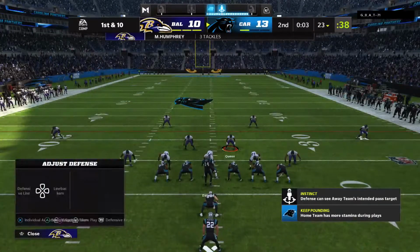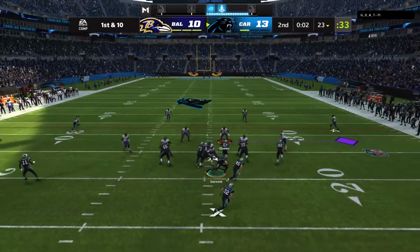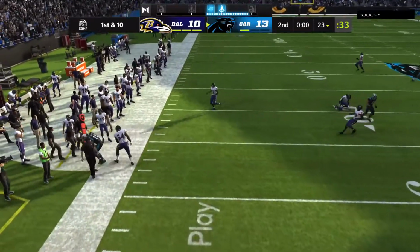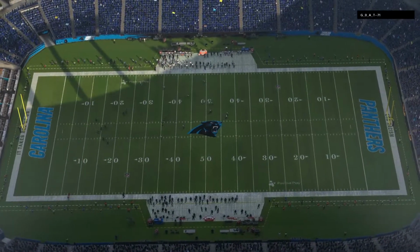And unless this is a quick incompletion, this is likely the last play here of this first half. A final shot before the break. Darnold. Darnold, a quick throw to Anderson. And he'll be out of bounds across the 30-yard line. So we've hit intermission. It's halftime.